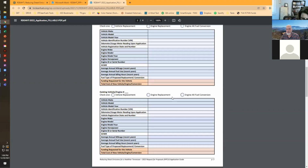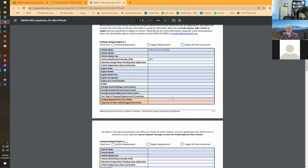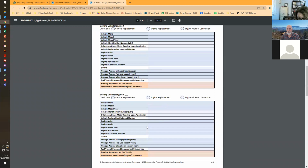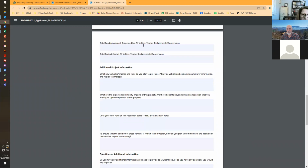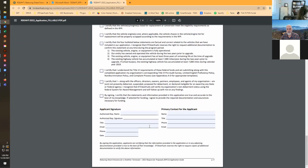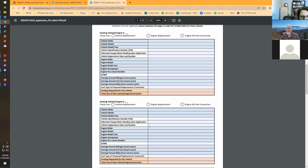The second page is meant to be repeated if someone is going to apply for over 3 vehicles. If someone's applying for only 1 vehicle, you can fill out this page, skip this page, and go straight into answering the questions on page 3. And then there's page 4, and you're done. If you have, for some reason, more than 3, then the idea is to take this and make additional pages, and you can fill that out.